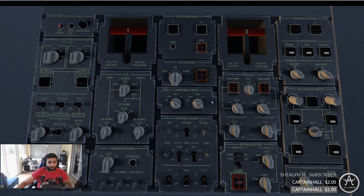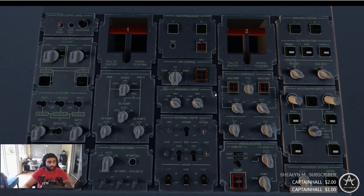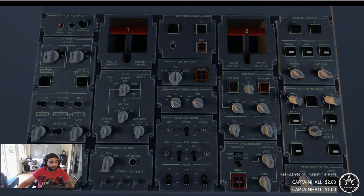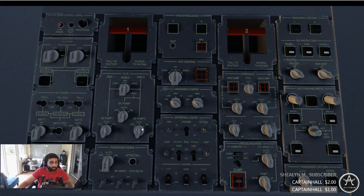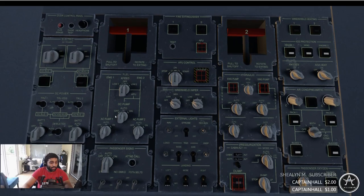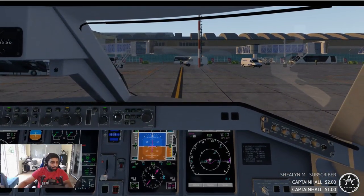How long did the scenery take you to make? A day and a half, maybe. What exactly did you do? Did you just use the overlay editor? Overlay editor and WED. That's it for now. Okay.